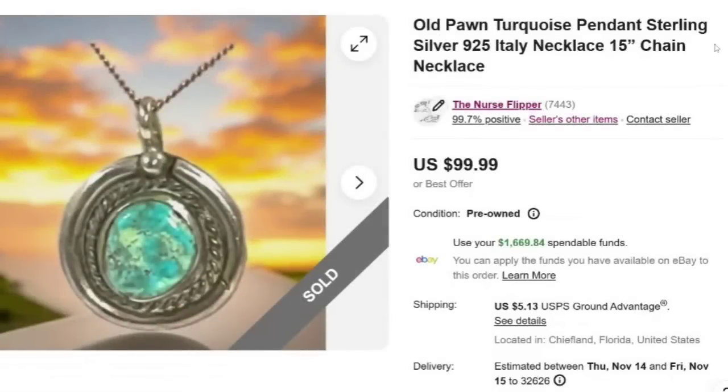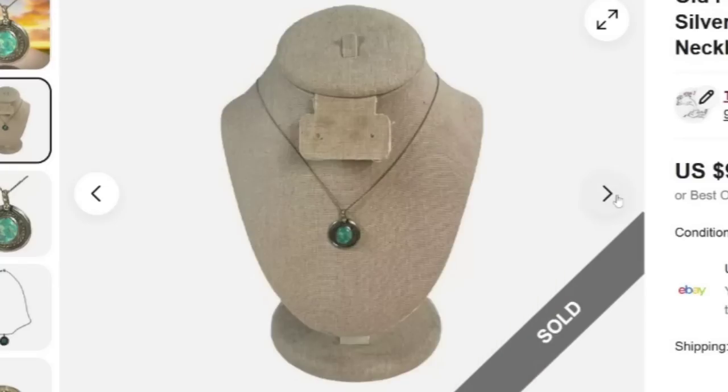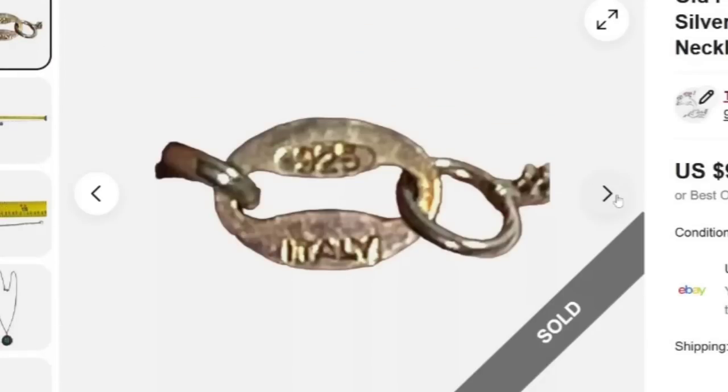Next up is one that was listed in July, and this is an absolutely beautiful piece of turquoise. So this is an old pawn turquoise pendant, sterling silver necklace. I accepted a best offer of $69.99. This was listed back in July, but when I've had something listed over 3 months, I do 30% off. So I paid about $20 for this, so it's about a $42 profit. Beautiful piece of turquoise. This is definitely one I could have kept for myself.